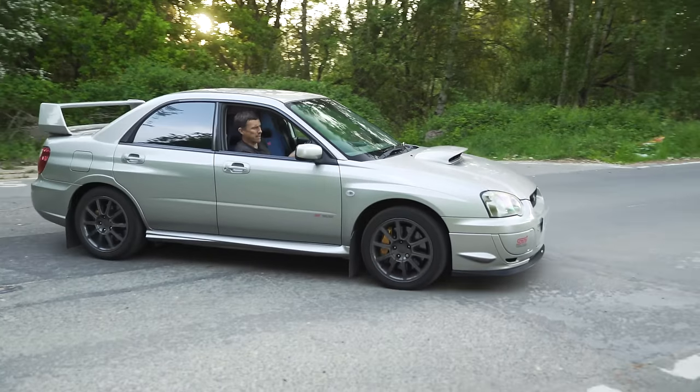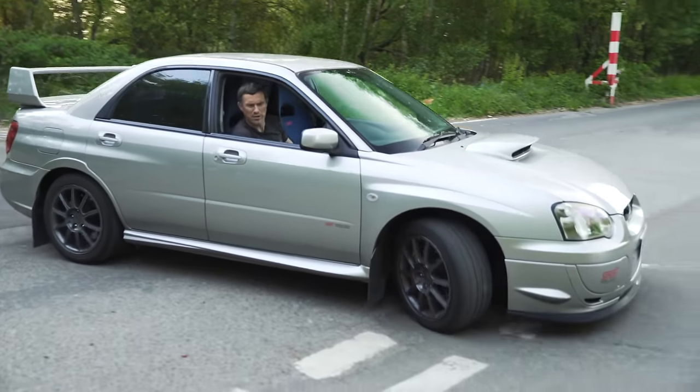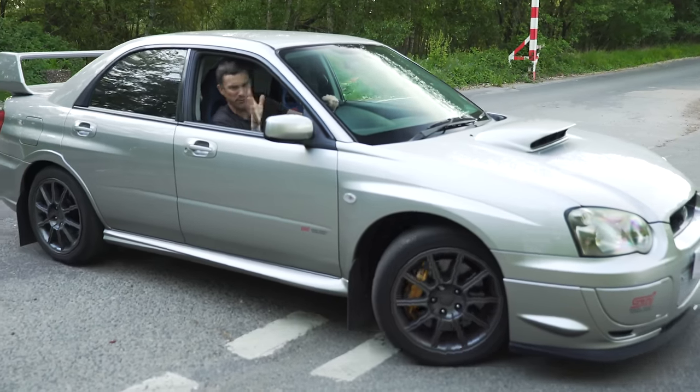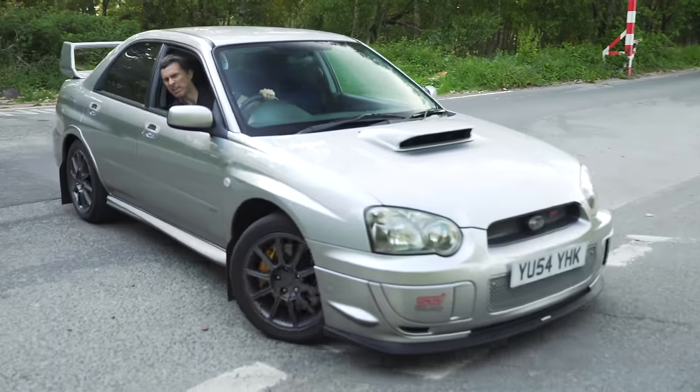Gits. Sometimes when you're manoeuvring at low speeds with full steering lock on, you get a clunking sound from the differential, which, well, probably fine, doesn't sound very nice.